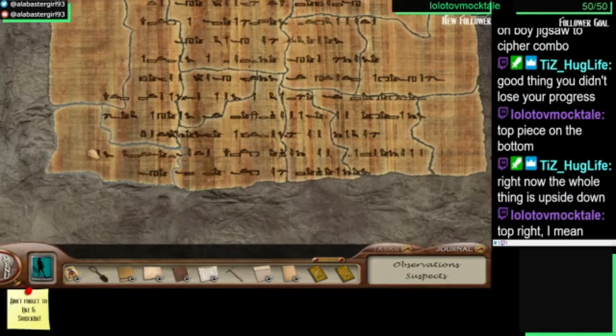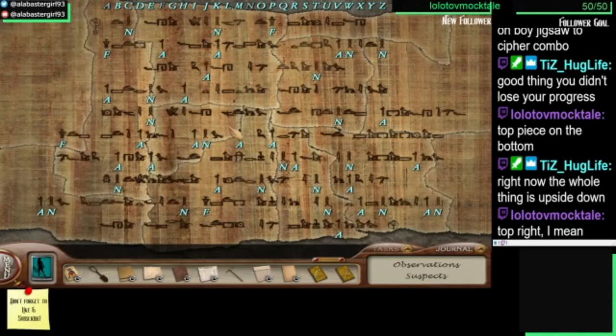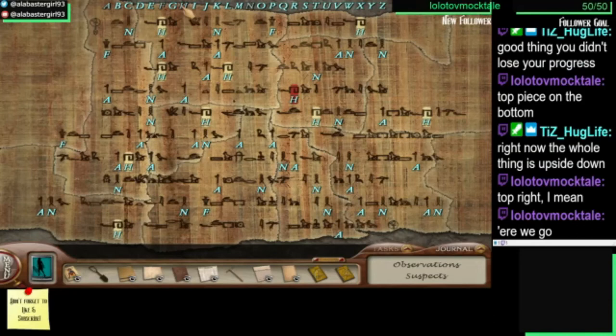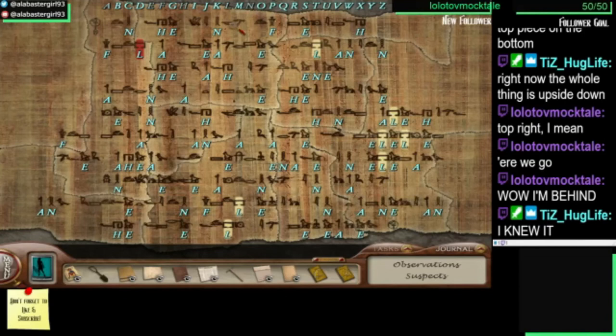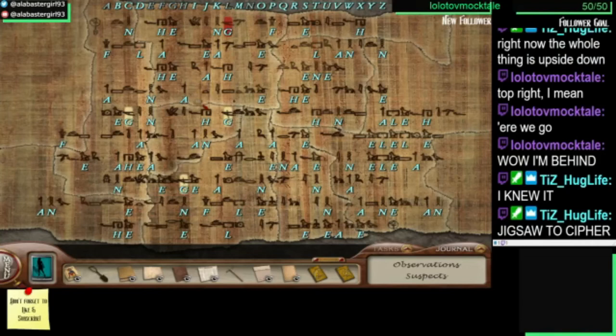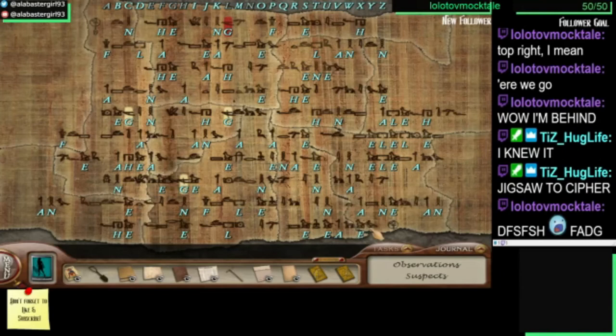Now to figure out what this says. Oh no. It's a puzzle within a puzzle! Alright, that's H. See how much we remember. The cat is E. That's M. That is G? A facade.